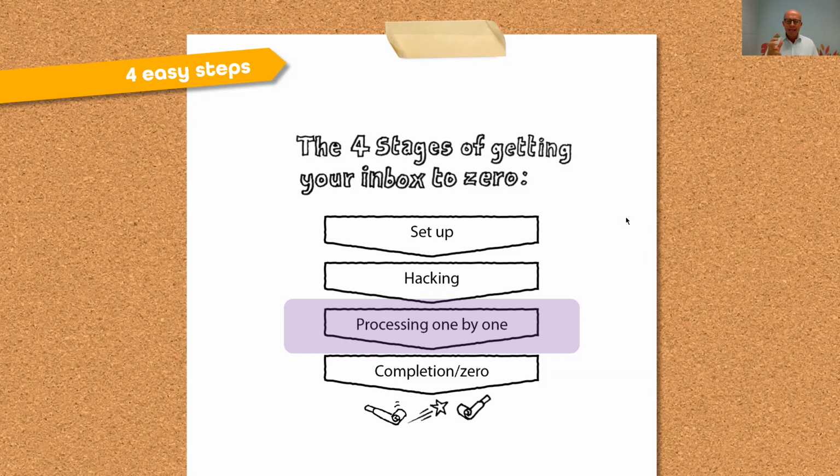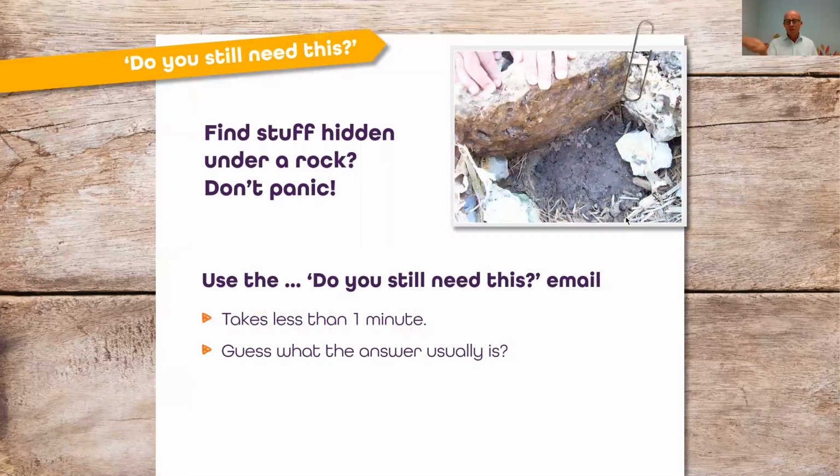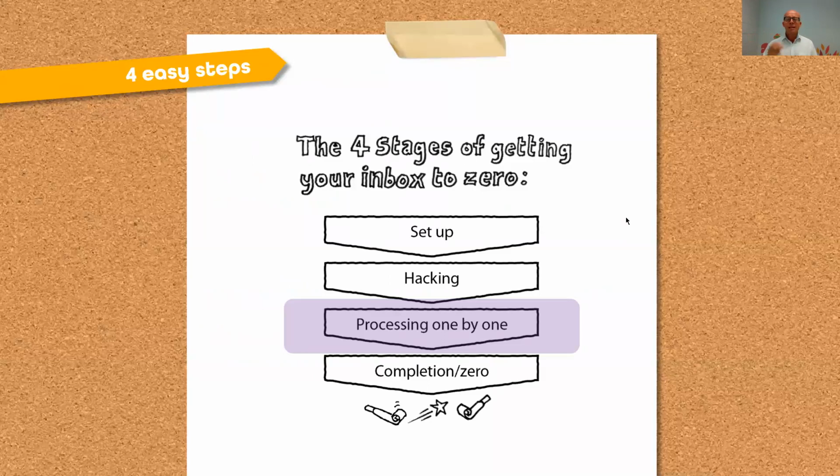When we go one by one, it's a matter of just moving them to those folders, action, read, waiting, or complete. The other thing I want to mention is if it's something you can just do really quickly, like in less than 2 minutes, just do that thing. Just get it done. There's no point filing that email into the action folder and then just coming back to it later.